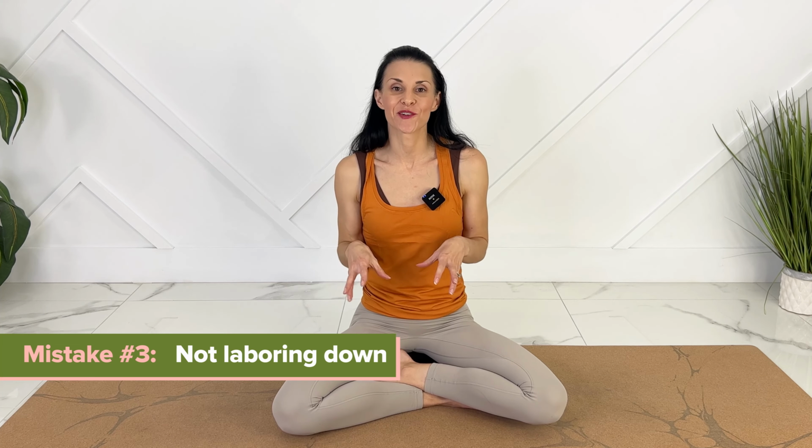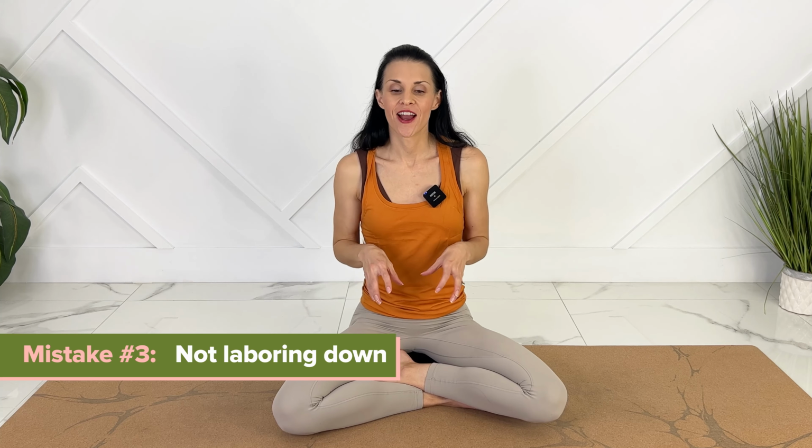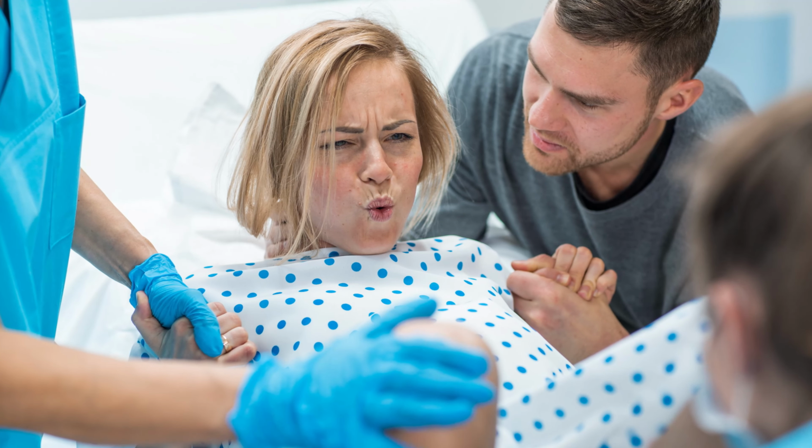Number 3 is not laboring down or waiting until your body is ready to do the pushing. I know that it's so hard. Sometimes you get checked and you're only 6 centimeters and you want to get things going, and then finally you are 10 centimeters and they say that you are ready to push. However, if you are not hearing that grunting sound of your body pushing on its own and your body isn't doing the work, you are going to get absolutely exhausted.